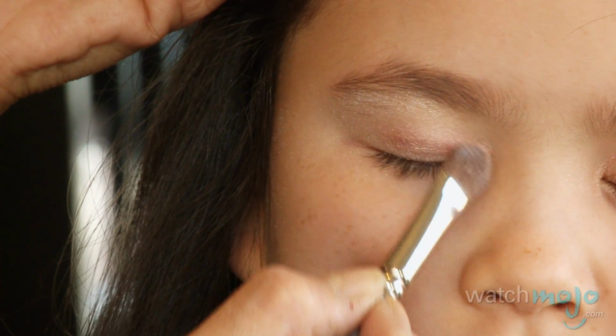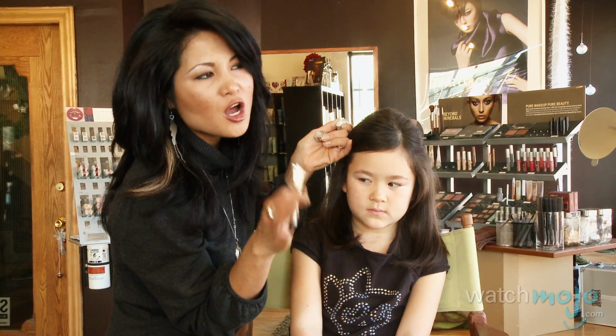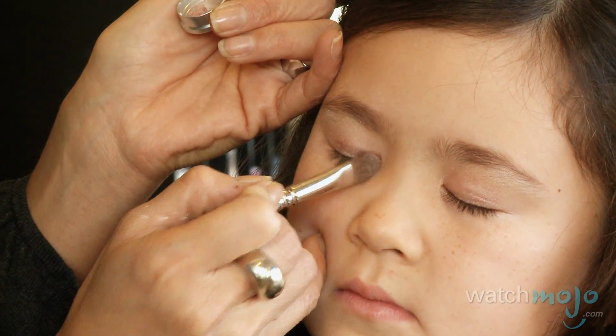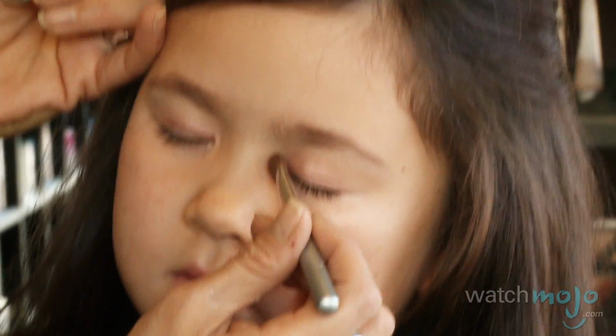Now for the older girls, they can actually apply this wet, and it's going to be way more dramatic, way more punchy color. But for this case, the under 10 set, just keep it dry. We can just take a little bit more and put it on the inside corner so they can actually see what the color looks like when their eyes are open.